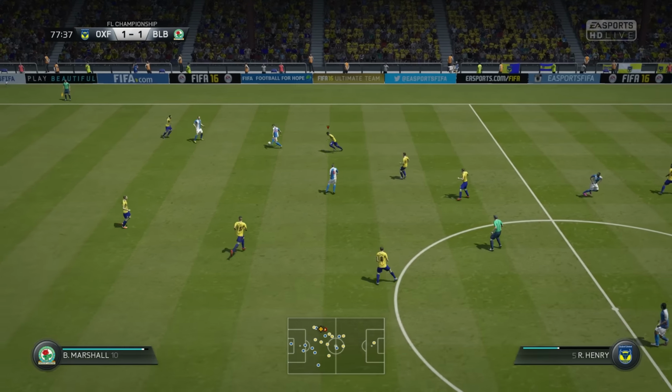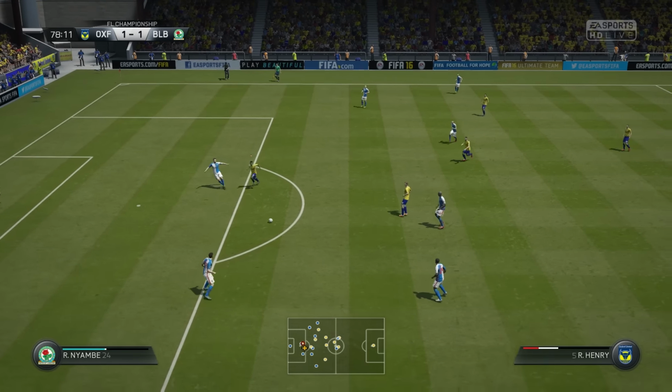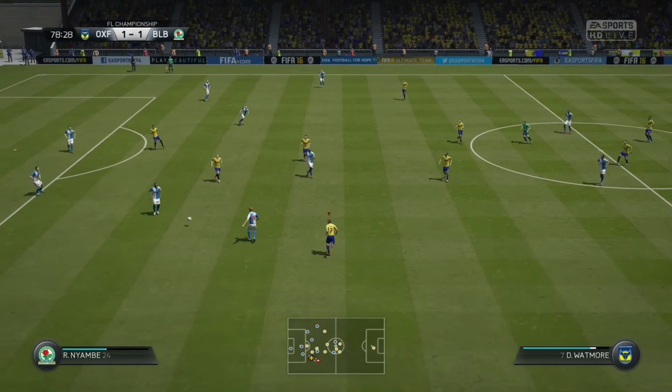Now though, they're passing it around the back. We try and get a tackle in there. It doesn't quite work out. We're still not giving up on the situation though. Still trying to lay a challenge.